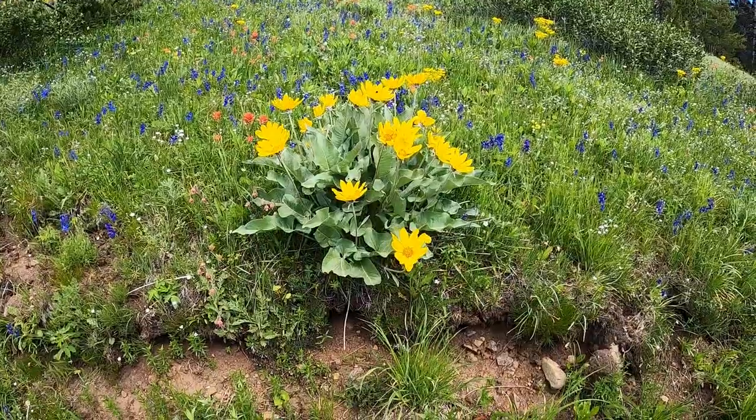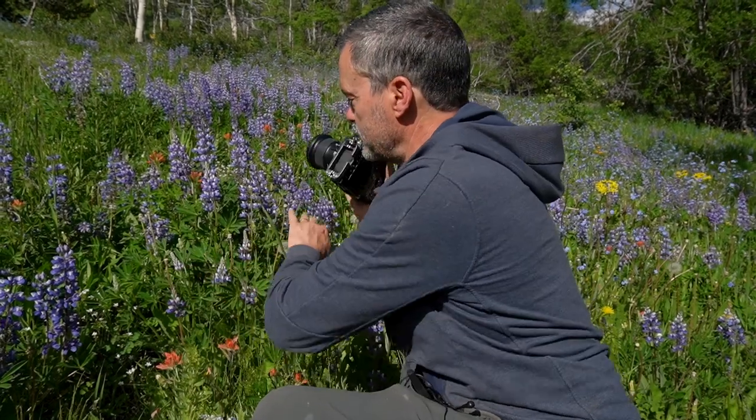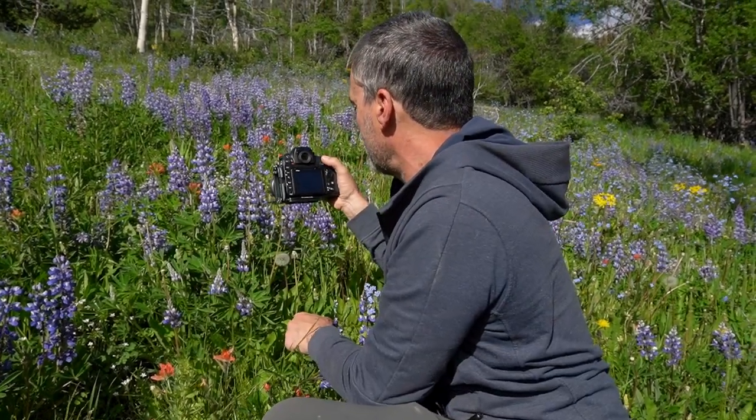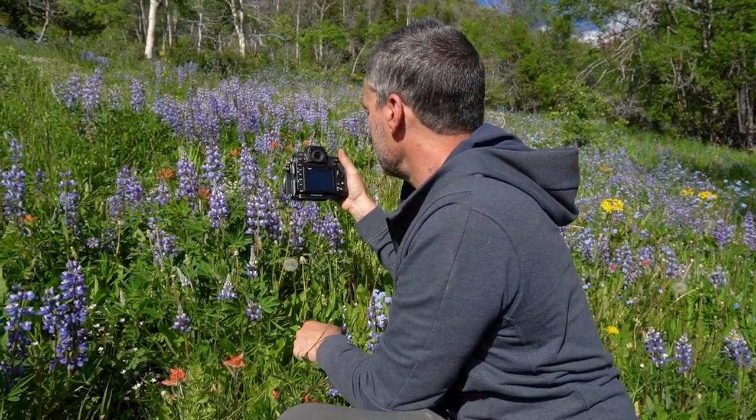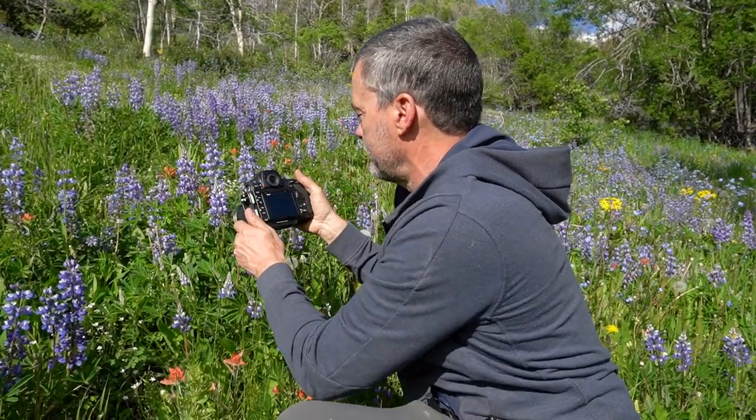So we just stopped the machines on the way back, and I put the wide angle lens on the camera, and I'm just going to snap a few photos here of some of these wildflowers. They look absolutely stellar, and I'm really happy with the photos that I'm getting. It's just going to be a quick photo shoot. I'll show you some of the photos from this photo shoot.